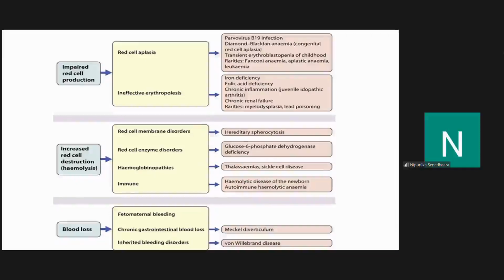Then also children can have a condition called transient erythroblastopenia of childhood. The rare things are Fanconi's aplastic anemia, which usually causes pancytopenia, but can initially present with anemia alone, or malignancies. Then ineffective erythropoiesis can be caused by deficiencies of nutrients like iron deficiency, folic acid deficiency, then chronic inflammations, renal failures, not really in this child, but other rare things like myelodysplasia, lead poisoning.